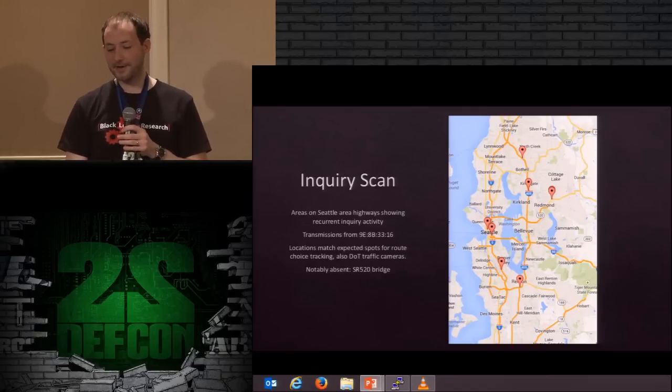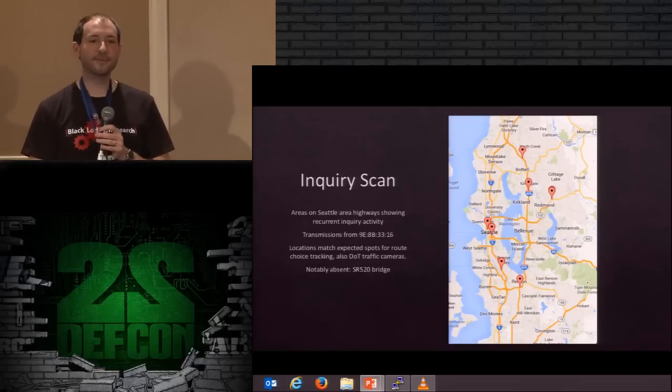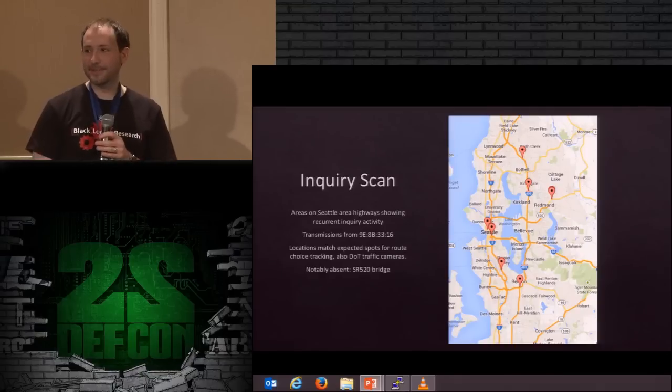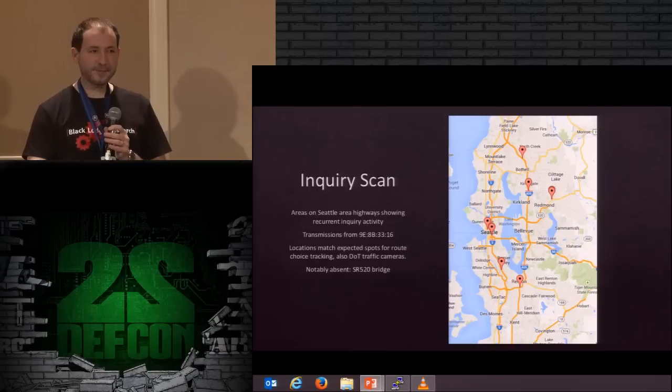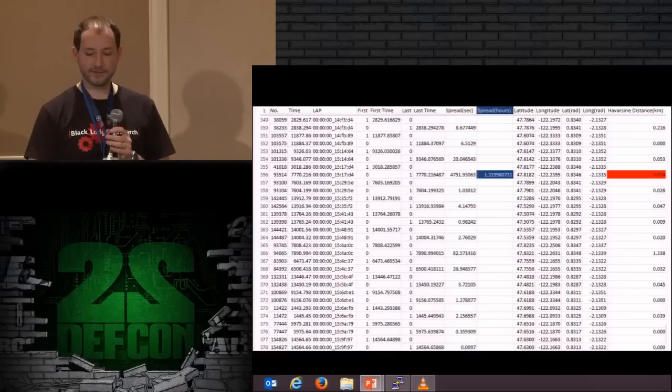This said, there are not as many as I would expect. So I have probably missed a fair number of them. I also did not spend all week driving around Seattle, so I could probably gather more if I spent more time gathering data. Well, that tells me about inquiry scans, but what if they're not doing inquiry scans? What if they're doing other types of Bluetooth scans?